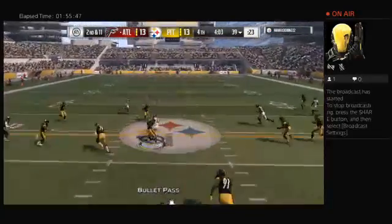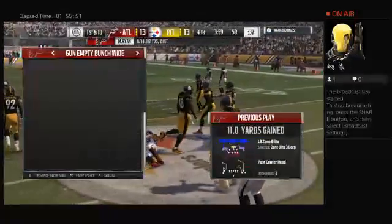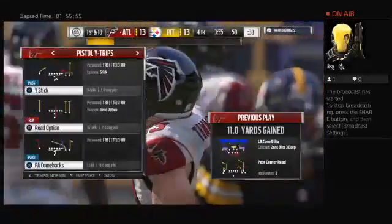I think if you're the offensive team, you better file that away a little bit. Maybe think about some play action down the road. You might catch him deep. Give him 11 yards that time and a new set of downs.